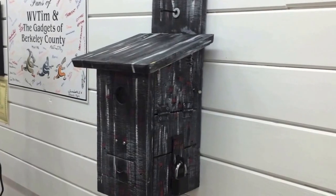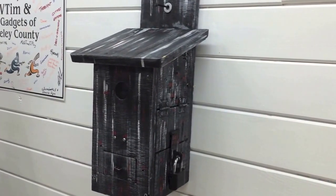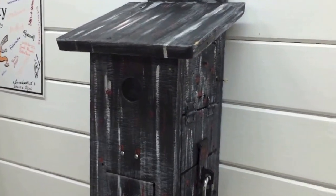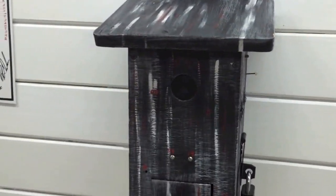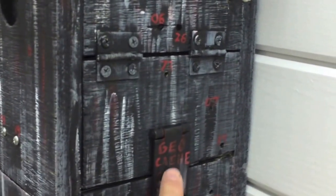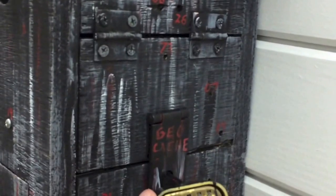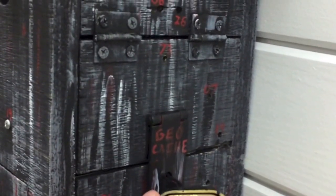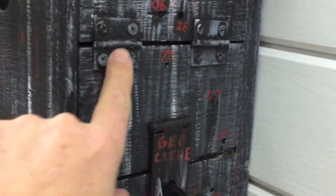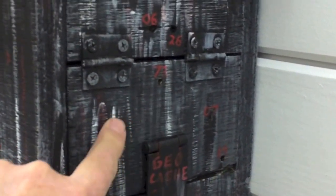A typical West Virginia 10 birdhouse. I love birdhouses because you can hide them in plain view. And I love this paint scheme because it has the look of age. It's very clear that it's a geocache because it actually has the word geocache right here. And this is locked with a 4-digit lock. So I know my cache log is going to be right here.